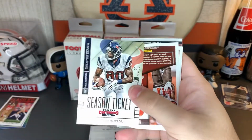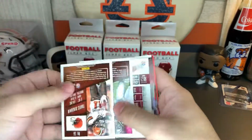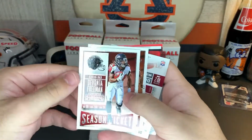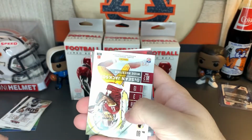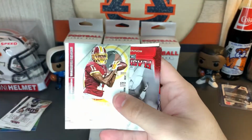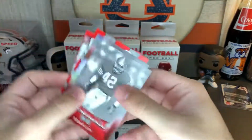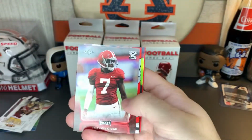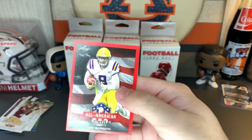Season ticket. That's not too bad. It's kind of nice. We have a couple of these. Let's see. We got a season ticket, Devontae Freeman and Travis Benjamin. Interesting. We have DeSean Jackson season ticket. Okay. We got some Leaf at the end. Ronnie Lott, Trevon Diggs, Colin Johnson, Jerry Jeudy, and then Joe Burrow on the end.